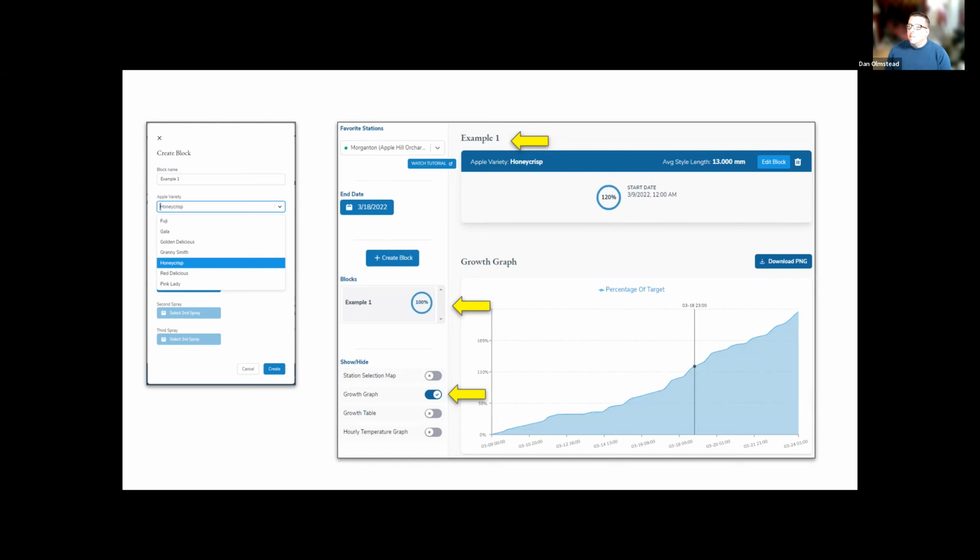So what happens here on the right-hand side is your preliminary display after you've created a single block. On the left-hand side, you'll see that example 1 is now listed under blocks. And on the right-hand side, you'll see that there's a summary card or element called example 1 up at the top where I have an arrow. You'll see that it's got Honeycrisp selected, which is the apple variety I chose in that pop-up. And then it has an average style length of 13 millimeters, which is just an arbitrary number that I had entered to create this. If you ever want to go back to edit this block, you'll click over on the right-hand side of this card where it says edit block, and it'll open up that dialog again. And I'll show you how to enter a second block in another few slides.